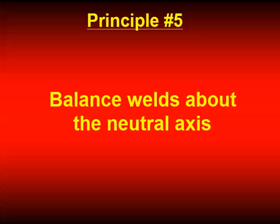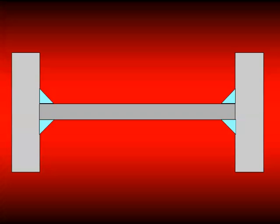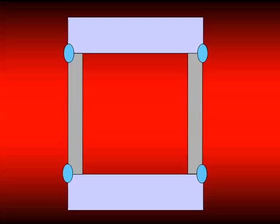Balance welds about the neutral axis. Fortunately, this is pretty easy. Our symmetrical parts routinely balance the welds about the neutral axis, so the shrinkage of one offsets the shrinkage of another. So we tack weld it or fixture it together, do all the welding, take it away, and the shrinkage stresses of them will balance each other out.